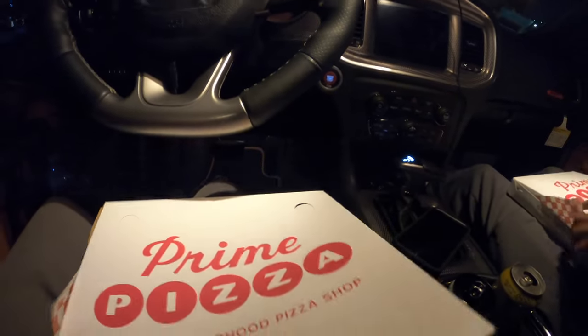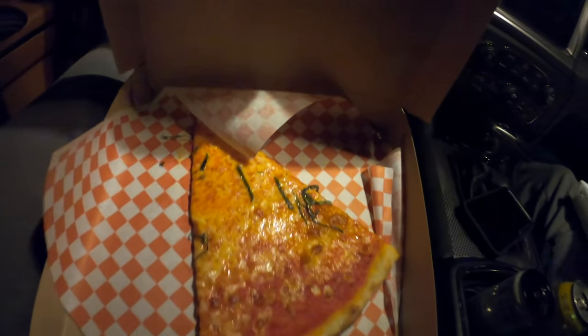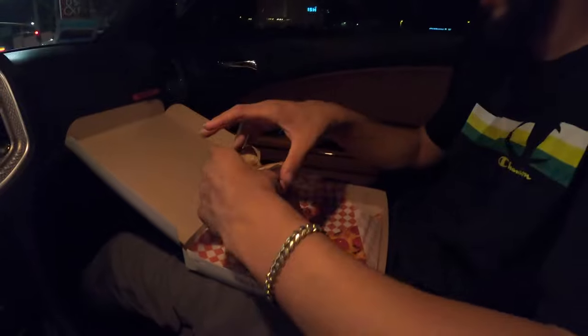Let's see what it's looking like, y'all. I got one piece, just to let y'all know. Just wanna try it out. Woo! That cheese looking good. We're already digging in. He ain't playing around. Chill, bro. He ain't playing around.